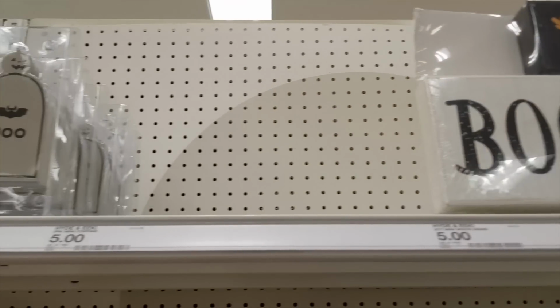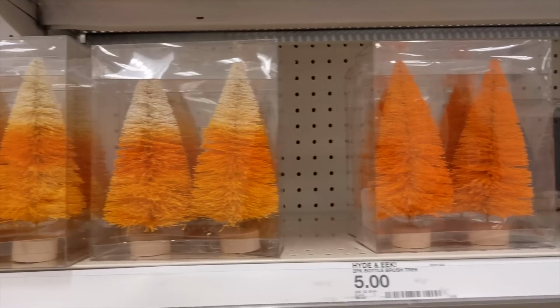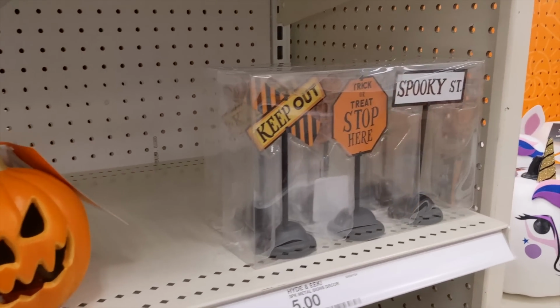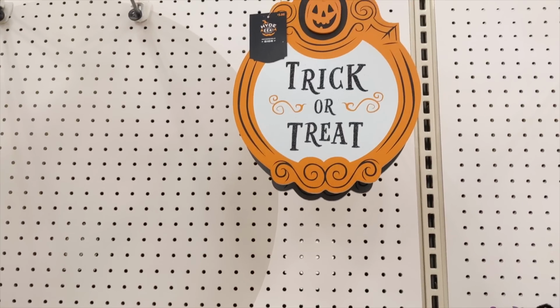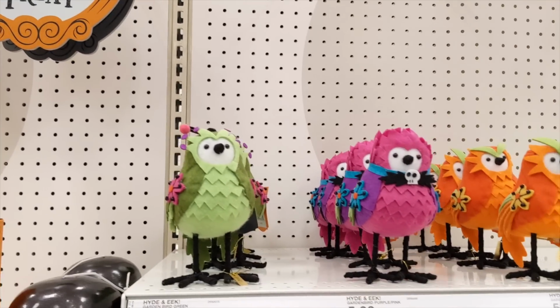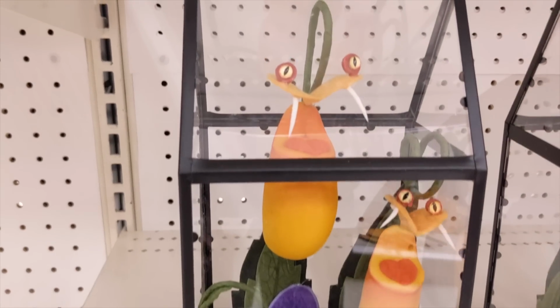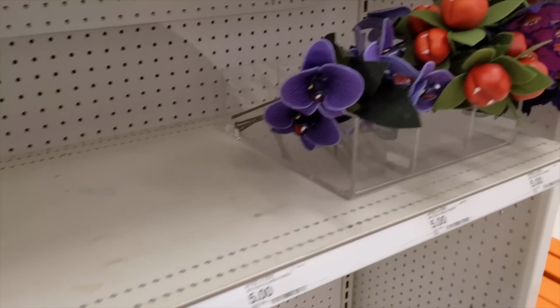Next up we have items that I feel like would be great for mantle decorating. We got tombstones, candy corn trees, orange trees, and black trees. Really good filler items. Here is what we had for our ghoulish garden line. There wasn't a whole lot, but I'm liking what I'm seeing. That terrarium is amazing. I love their little cute dorky faces with their fangs.